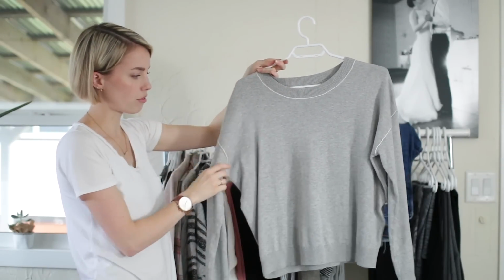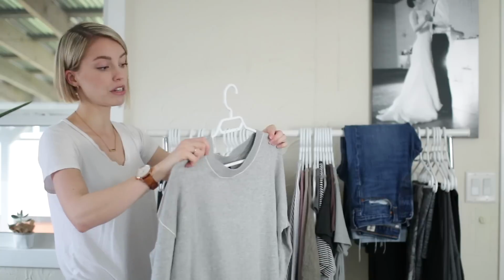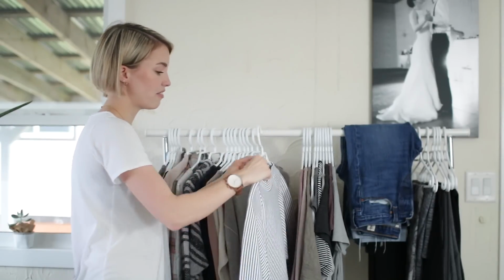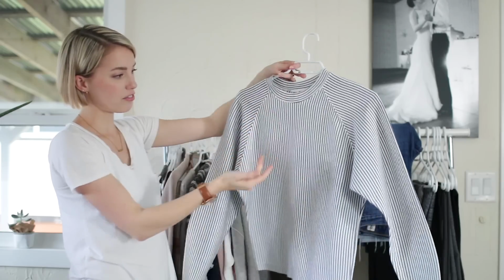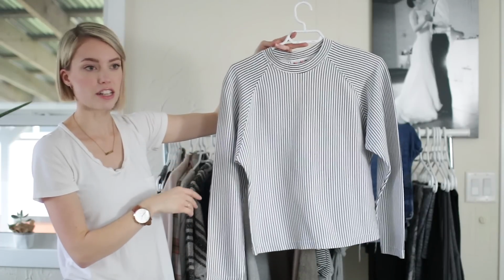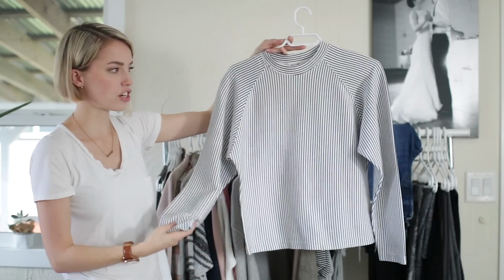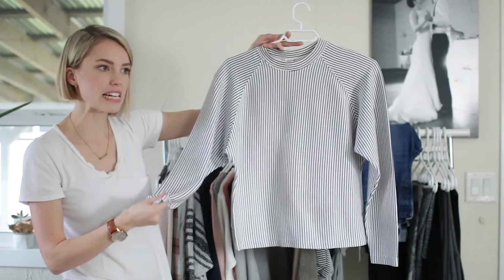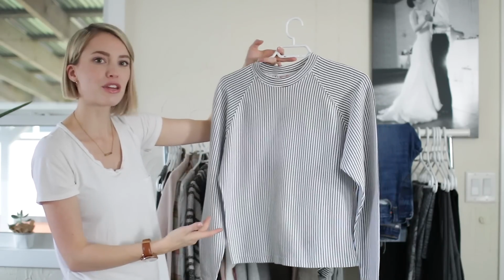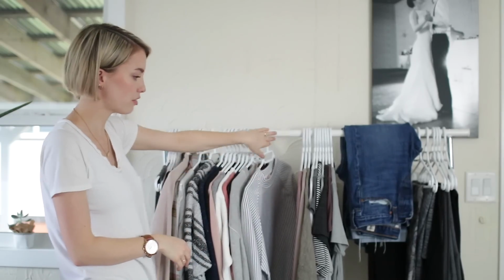It is just a gray cashmere sweater with some white detailing. Really simple, and it's really easy to layer with. This is one of my favorite pieces. I got it for, I think, $1.50 from the thrift store. This is actually vintage. This is about 35 years old. It is in such great condition. It is a nice kind of densely packed cotton polyester blend. It's just really cute and pretty, and I enjoy this piece especially because it's vintage and thrifted.